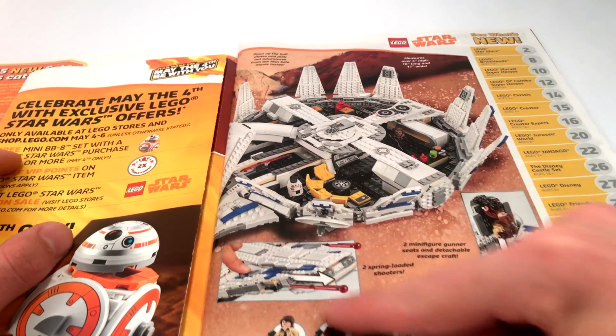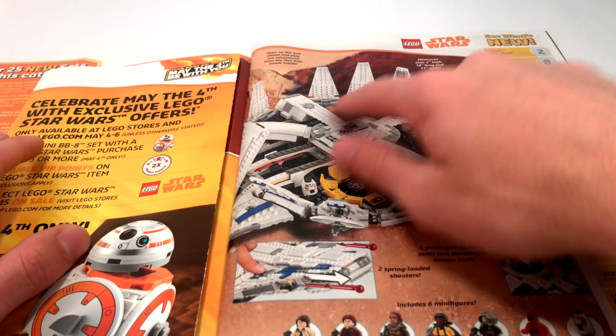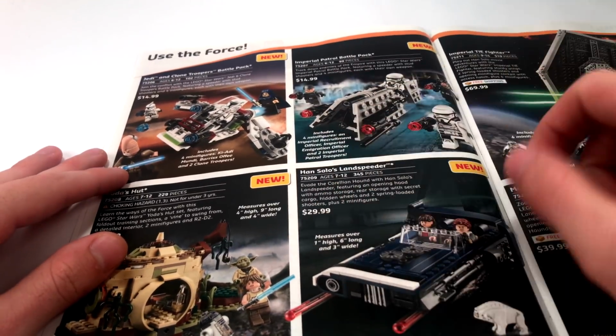Here's more of the Kessel Run Millennium Falcon. You can see the figures it includes, and a lot of the interior here is what LEGO's showing off in its landed state. So that's pretty cool. And off to the right here tells us what page everything is on. Anyway, flipping to the next page, we'll see the new Star Wars Battle Packs.